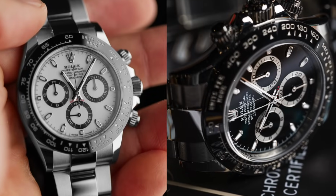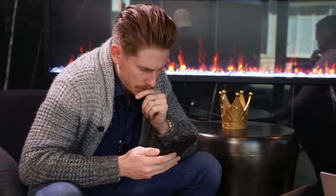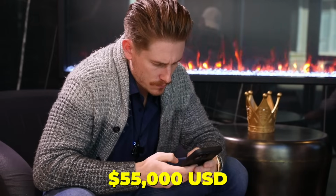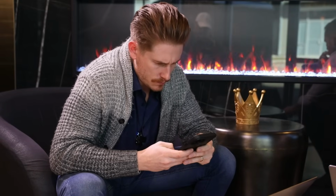So I think what we're going to do is consign both of the Daytonas. There's just a couple things she wanted me to clarify with you. Based on these prices, after the consignment fee, we want to get as close to 55,000 as possible. Right now we're probably around 53. I want to get your opinion on this, because I do want these to sell, but I don't want them to sit forever.